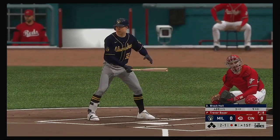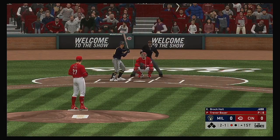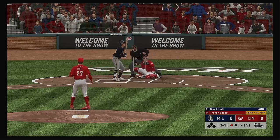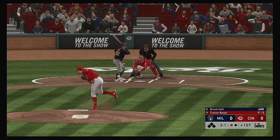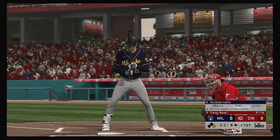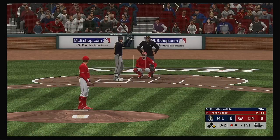Here's Brock Holt now. His numbers against Trevor Bauer, he's a .375 hitter. Brewers shortstop ahead with a 3-1 count. And he lays off here, ball four, and he'll become the game's first base runner here with one away. So a runner at first with one out now.